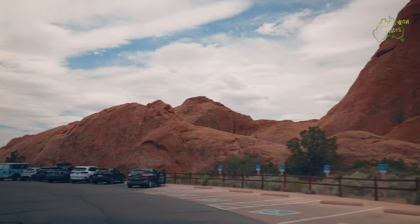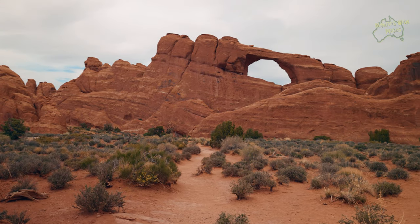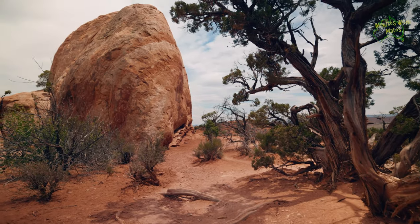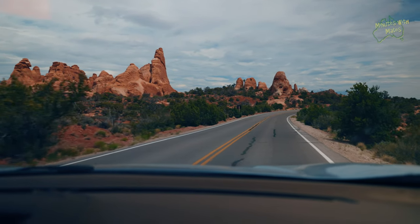We had an awesome day at Arches National Park, but we ended up staying way longer than we thought. There is just so much to see in the park. We really wished we had more time to explore Moab because there's so much more to see around there as well. But we were still happy to be here, and it was time to head over to Canyonlands for the late afternoon light.